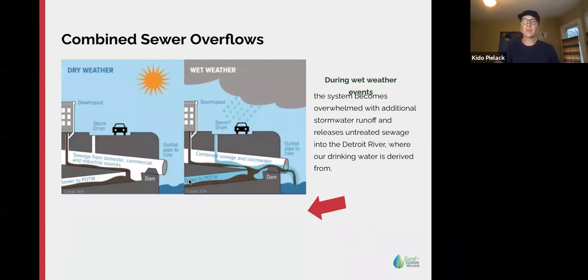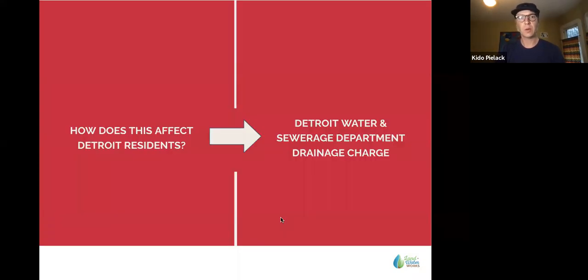The system is overwhelmed in such a way that it doesn't go straight to the treatment system or the treatment plant. It ends up in our waterways, which causes all kinds of implications for the wildlife that live in the water and our water quality, and it's a big deal. So doing a rainwater catchment system is one way to help deal with the problem.